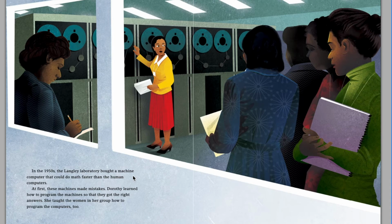In the 1950s, the Langley Laboratory bought a machine computer that could do math faster than the human computers. At first, these machines made mistakes. Dorothy learned how to program the machines so they got the right answers. She taught the women in her group how to program the computers too.